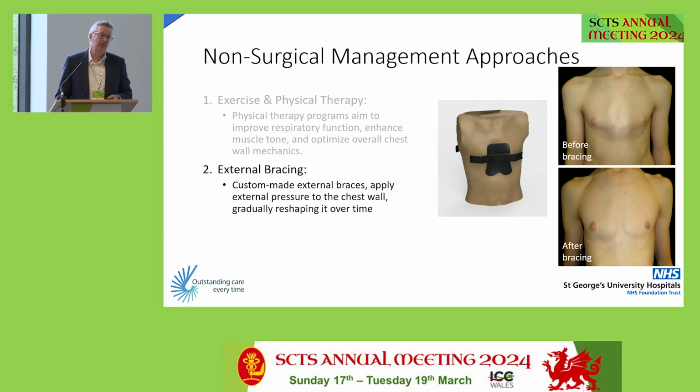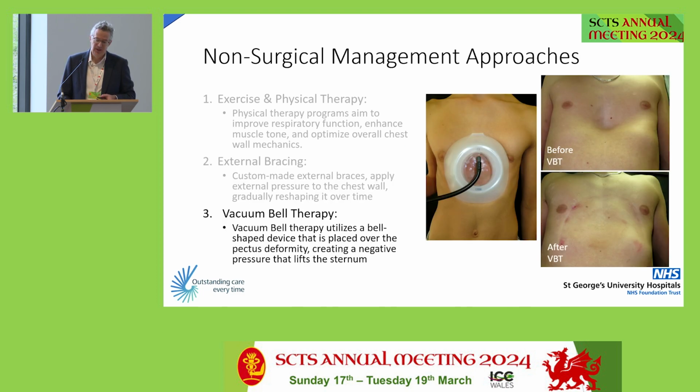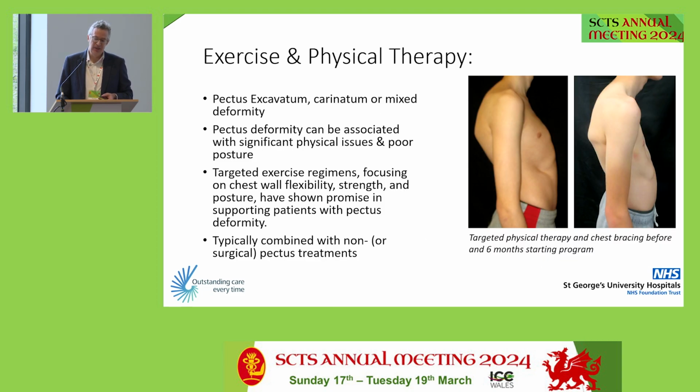External bracing. So hopefully a lot of the audience will be aware of the role of external bracing. It's a very effective treatment for pectus carinatum, and we'll talk a bit more about it in a minute. And then finally, vacuum bell therapy, which is a less understood non-surgical treatment option, which can be challenging. But with careful selection, it does offer our patients benefits. So, exercise and physical therapy.